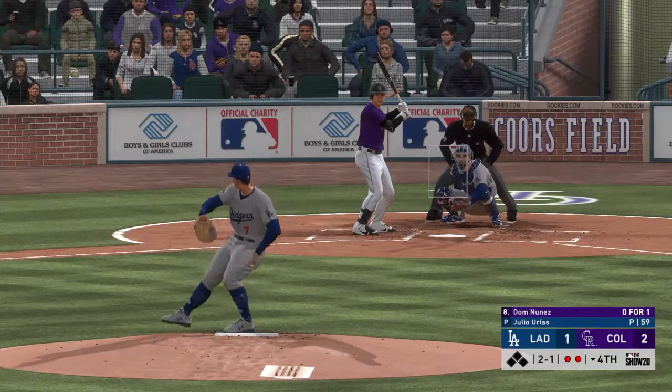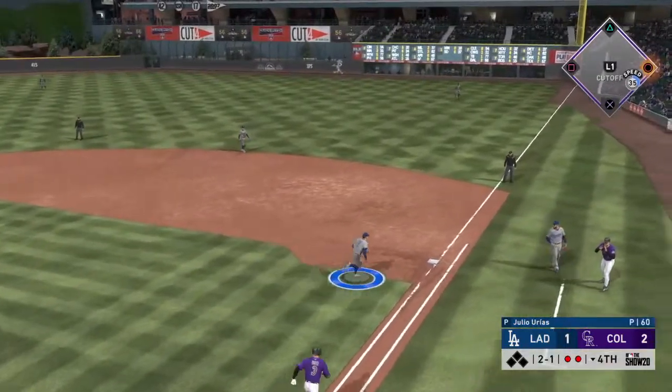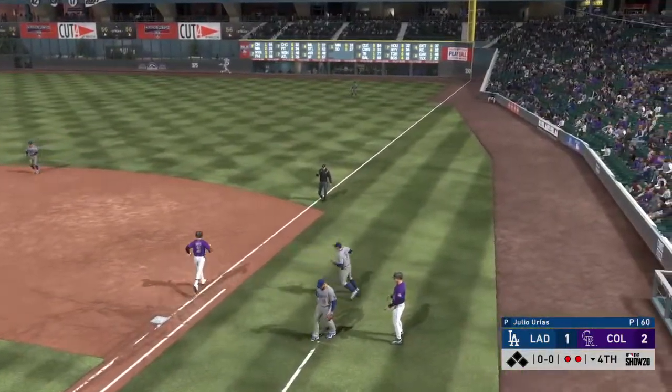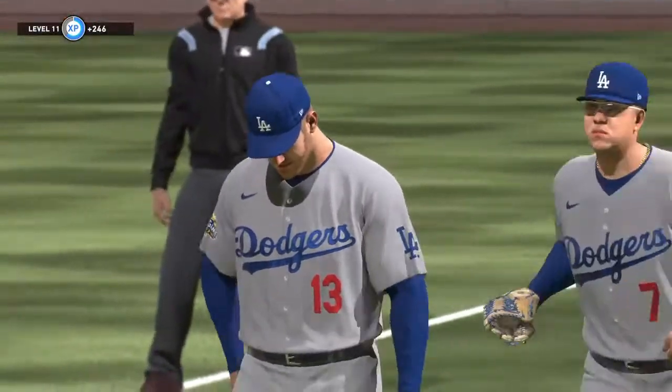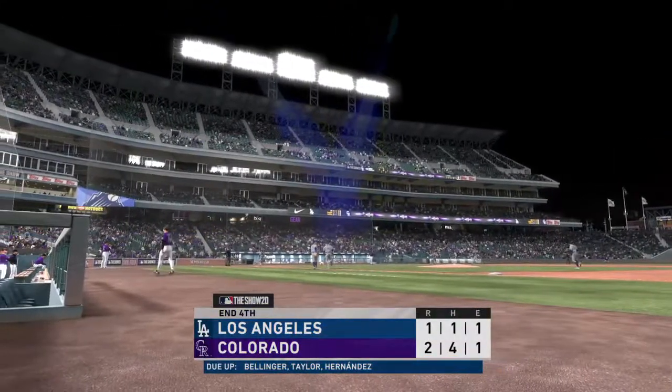And the 2-1. Hit on the ground down the first baseline. Off balance throw gets him. Nice play there as the side is retired. 3 up, 3 down for Colorado. They still lead it 2-1.